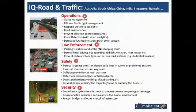Now, talking about road and traffic systems. Let's say on a freeway, we can track vehicle behavior. If a car suddenly stops or is traveling in the wrong direction or on the wrong side of the road, then an alert about the same can be sent to the traffic control room.